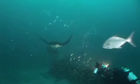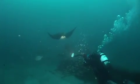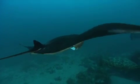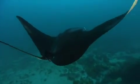I move in for a shot of the ray. It doesn't seem afraid of me. I have to believe it's no coincidence that a manta has shown up here. Mantas are filter feeders, and this one is probably hoping to join the cigar minnows and feed on some grouper eggs.